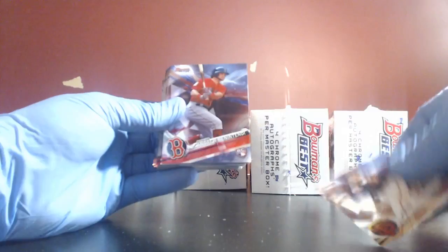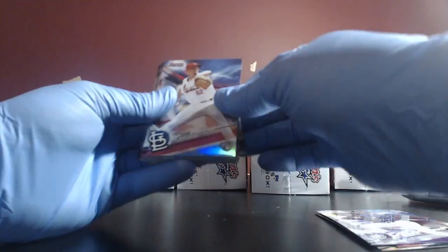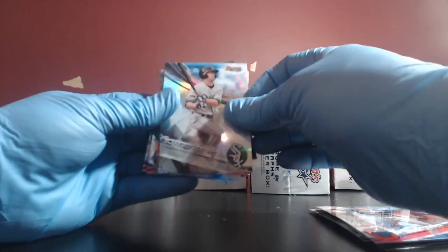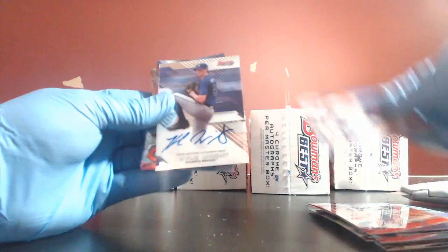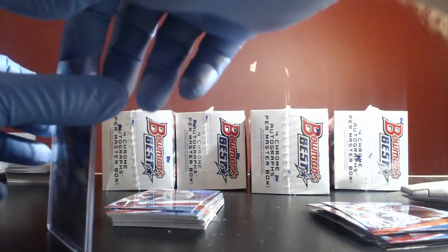Arroyo, Benintendi, Blackmon. We have a Mookie Betts as an atomic refractor. Luke Weaver, Kyle Tucker, Moncada, Zimmer, Jesus Sanchez, Dean's List, Blake Rutherford, Nick Senzel, Donaldson, Cabrera, Kyle Wright. Come on. I mean, don't get me wrong. Whoever has Kyle Wright, congratulations. I think that's awesome. Just ready to start hitting some bangers.